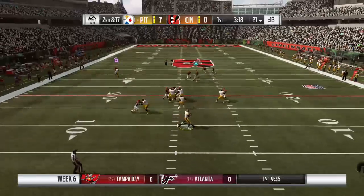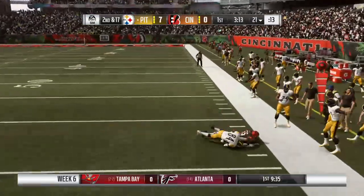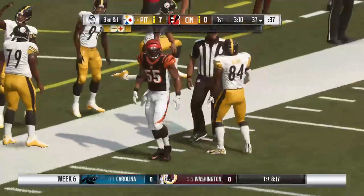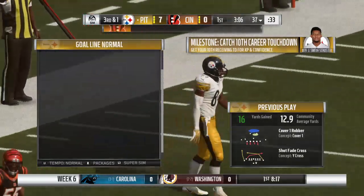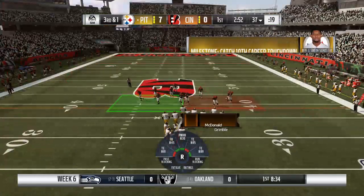On second down, here's Roethlisberger. This is caught by Antonio Brown, and he'll be brought down right around the 37. They get 16 out of that one, but they'll still need to convert on third. I don't care who you put on him. He's going to be a handful in one-on-one throws.